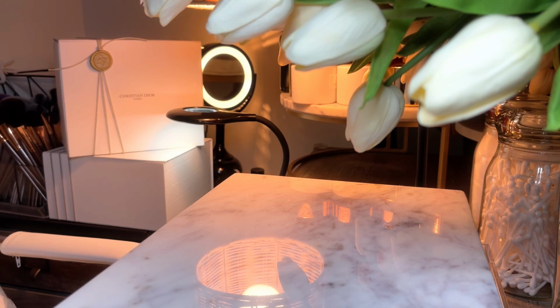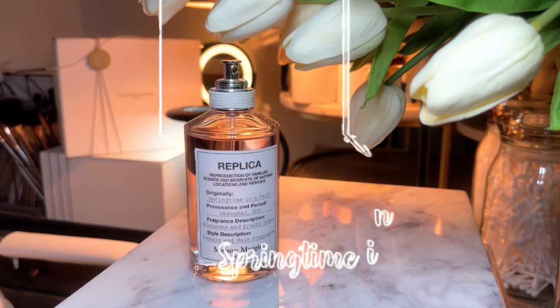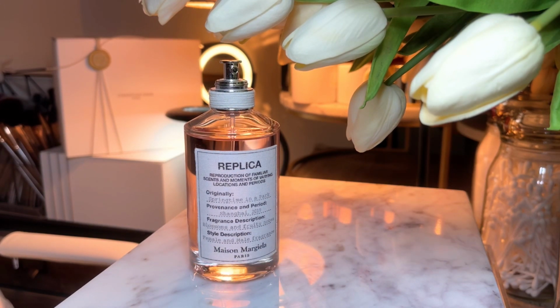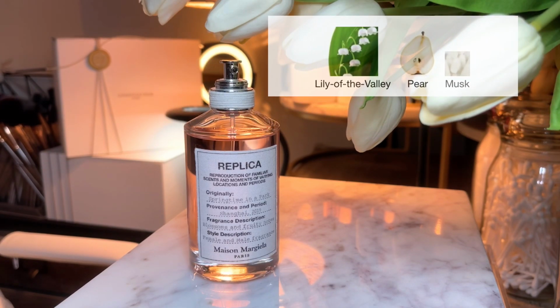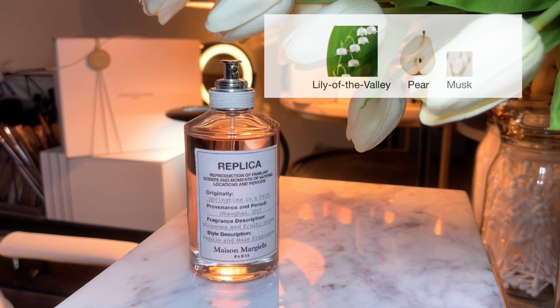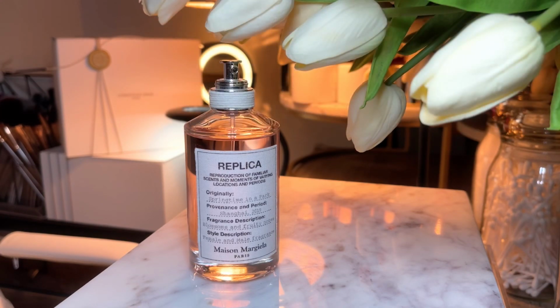The next fragrance I have for you beauties is another delightful one from Maison Margiela. I'm going to get one spray before I put it up on display. Springtime in the Park. This one's a unisex. The notes are lily of the valley, pear, and musk. It's a white floral, fresh, musky, fruity, sweet, green, powdery, aquatic, soapy fragrance. Very soapy, very clean, very aquatic, fresh, with that bit of floral.